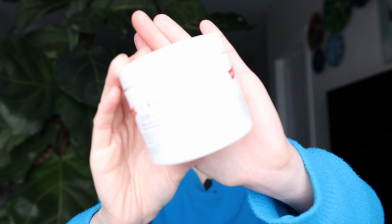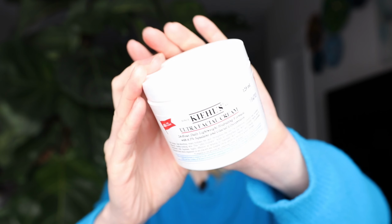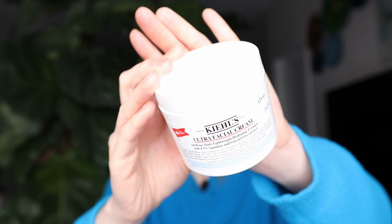This is by far one of my favorite creams in the market. This cream is so lightweight, yet it hydrates my skin no matter what the season is. I started using this product around the springtime, and until the winter time, I have been using the same moisturizer, and it has been so hydrating and it works so well for my skin.